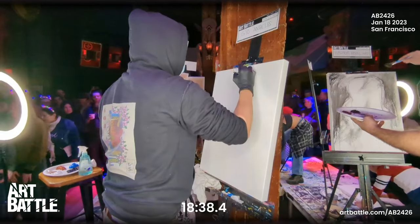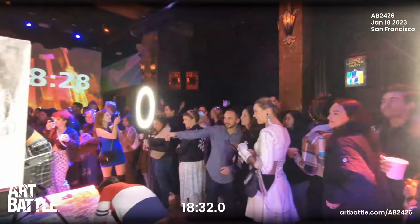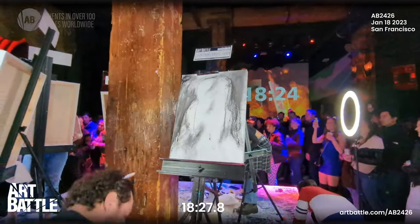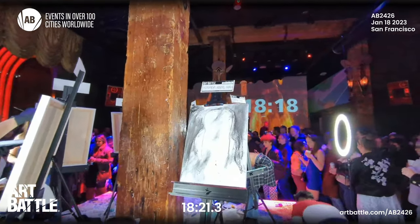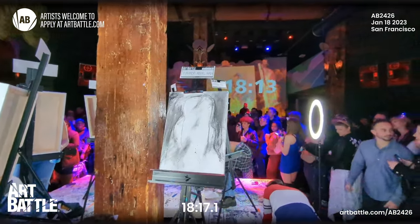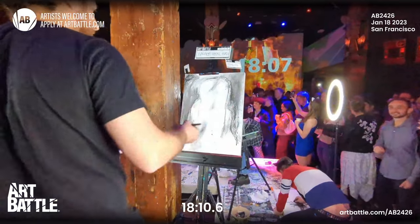And just behind him, we are looking at Hashem. Moving over to Hashem right now. Hashem is someone that I was really looking forward to seeing tonight. Hashem tends to do these just absolutely beautiful, very emotive, very painterly multimedia portraits. And I think that's what we're being treated to already right now.